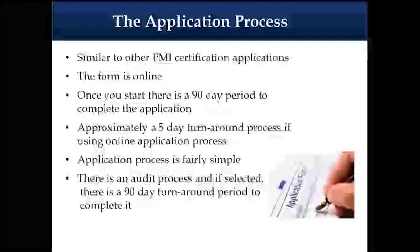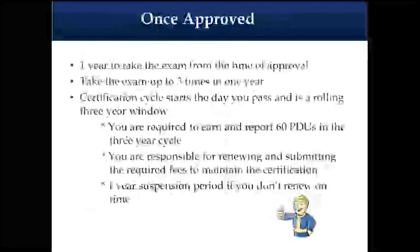There is an audit process. Don't worry about it. It's randomly generated. Not everybody gets audited. A small percentage of applications get audited, and that's just to ensure the, I don't know, what do you say, the integrity of it. And if you get audited, it's not a big deal. You get 90 days to turn around your paperwork, and all PMI wants to see is that you can show proof that you worked on the projects that you did, okay?